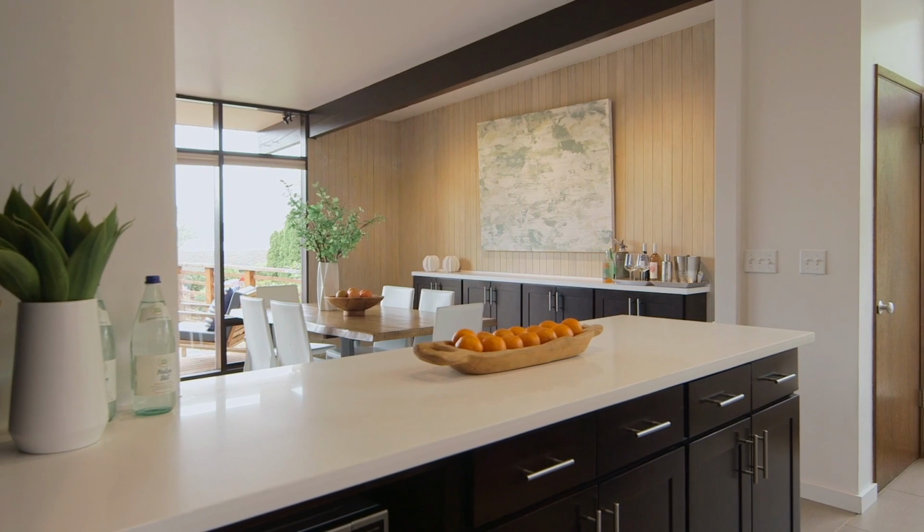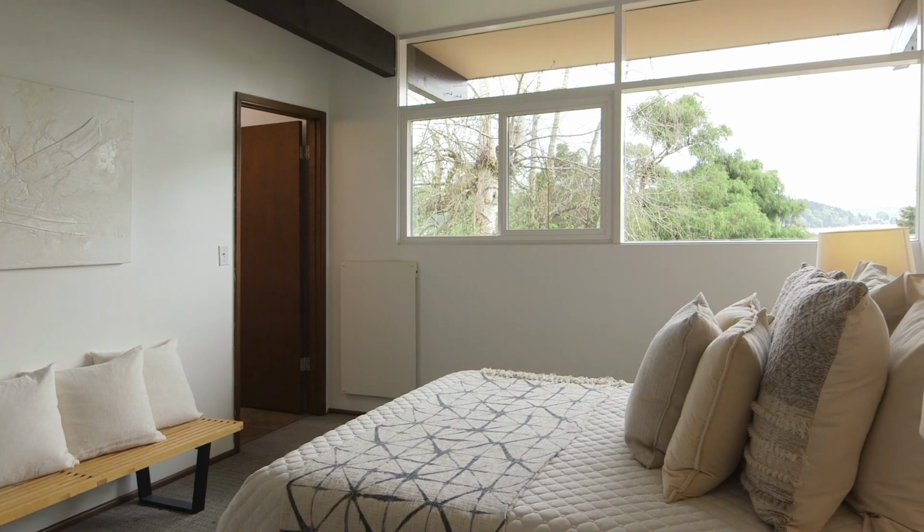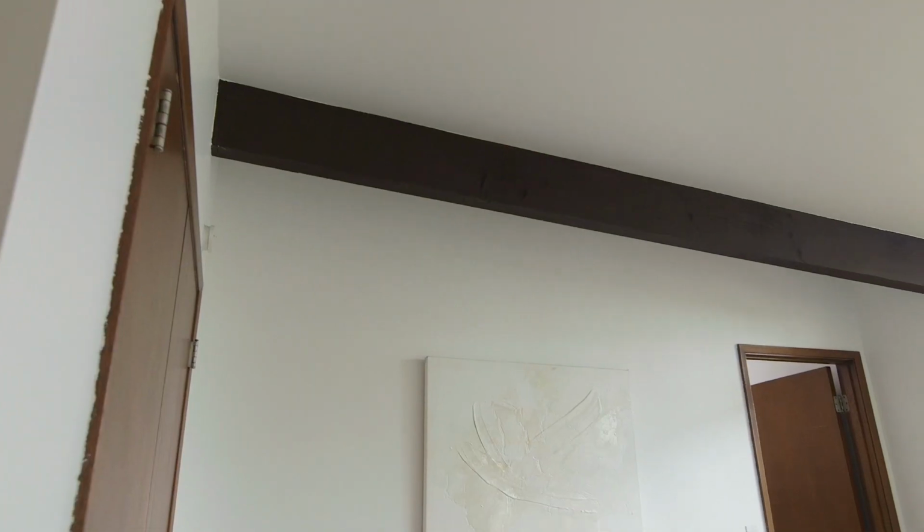It's so comfortable. The bedrooms have a really spacious feel to them, and especially main level bedrooms, you have the vaulted ceilings, and I just love these beams.